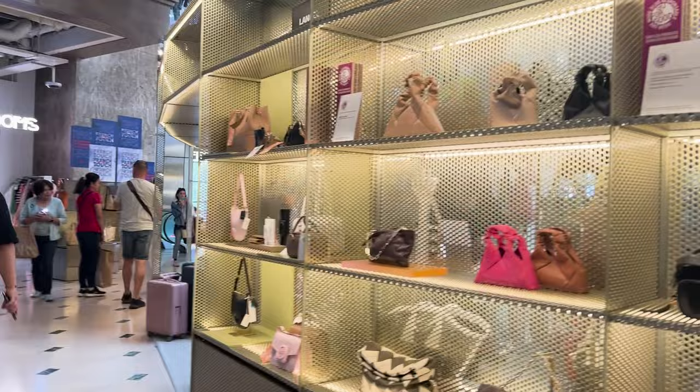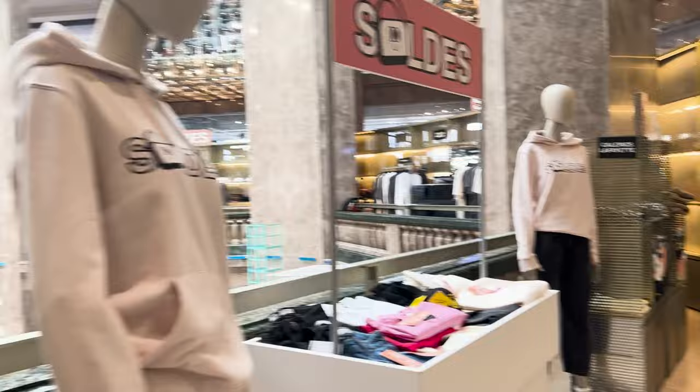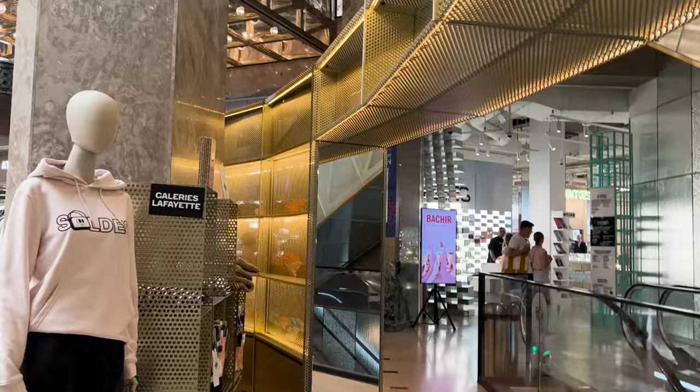See by Chloé bag. So there's going to be luxury, contemporary, everything in between here, and even coming up the stairs. Beautiful. There's so many shoes, bags, clothes, fragrances, and beauty. And it's sale time.